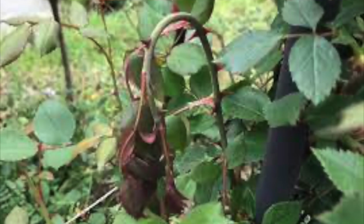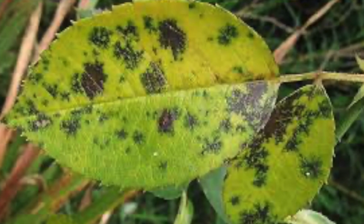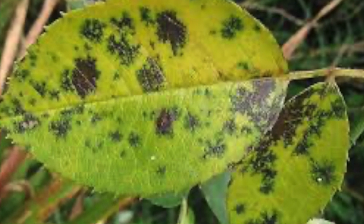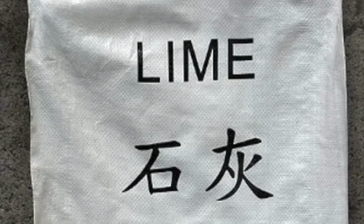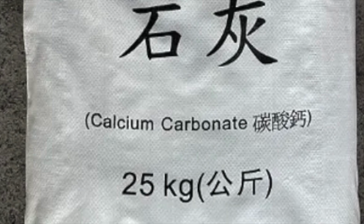Calcium deficiency usually first manifests itself as abnormal growth of new leaves. Rose leaves with calcium deficiency may curl, deform, and even scorch at the leaf edges, especially young leaves. In addition, calcium deficiency can also lead to poor root development, and the root tip may shrink, which greatly reduces the plant's ability to absorb water and nutrients, slows growth and development, and even withers. Long-term calcium deficiency can also reduce the plant's disease resistance and make it susceptible to bacterial diseases such as black spot.